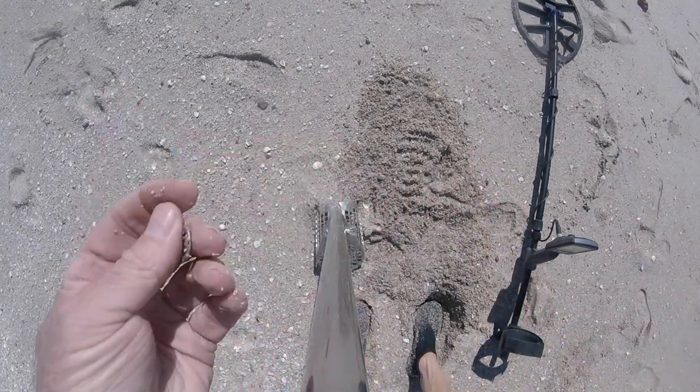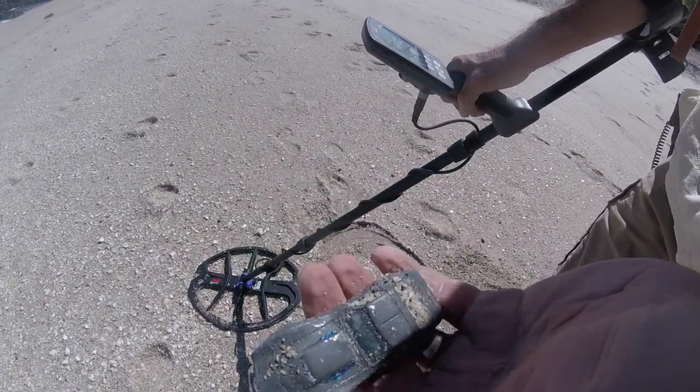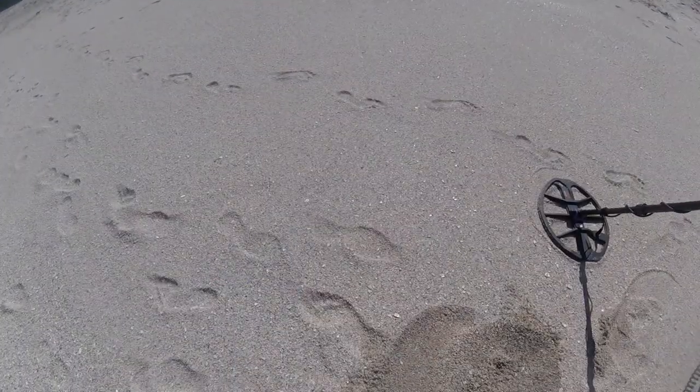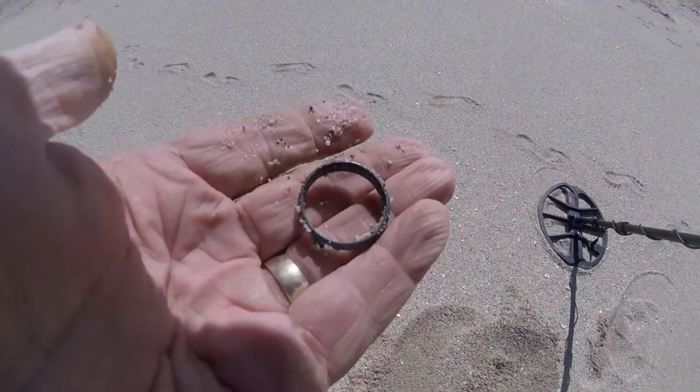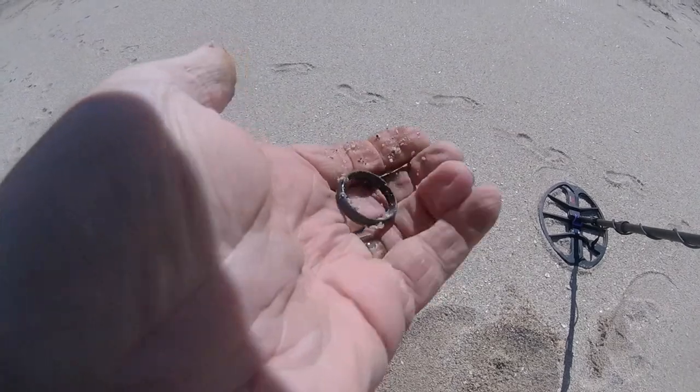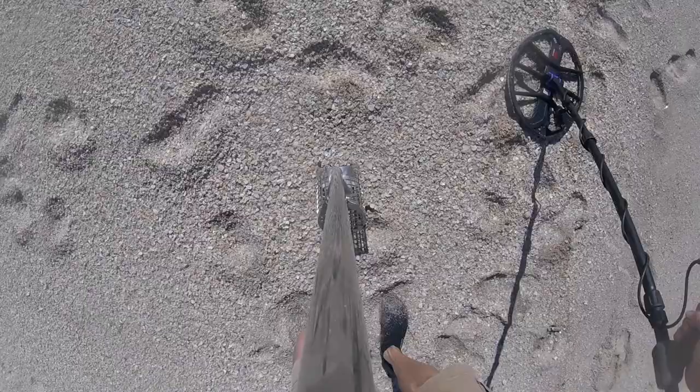Full tab. There we go, the core vent. Another silver ring. Very nice. Don't know why I didn't film it. It was a high signal, a 9 10.